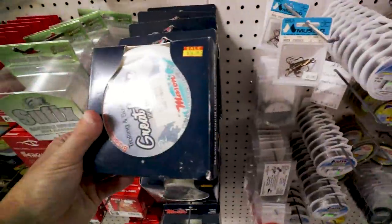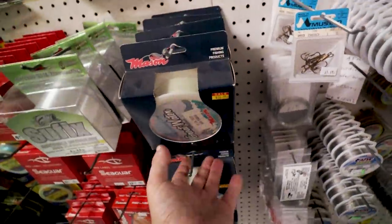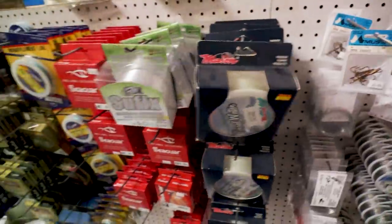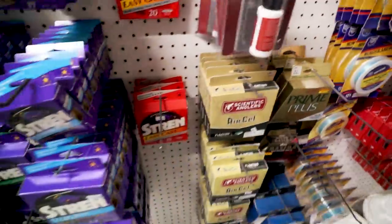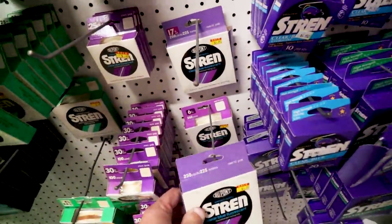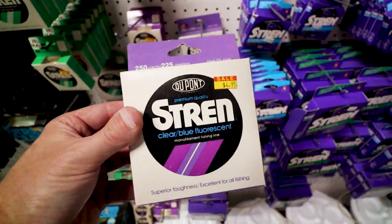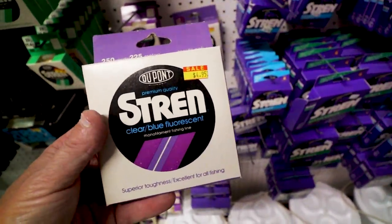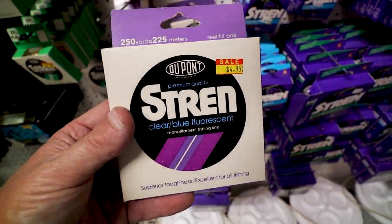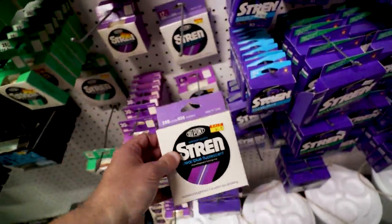So first off, what is this? Great Water Trolling Line. No idea, but that looks pretty cool. Keep on keeping on. I see some newish looking Stren, but look at that. Man, that is an old logo that I have not seen in a long time. The DuPont Stren, clear blue fluorescent. And it's on sale for $4.95. Whew.